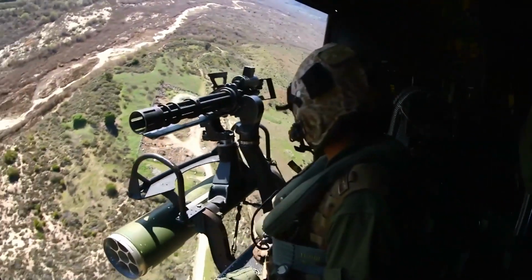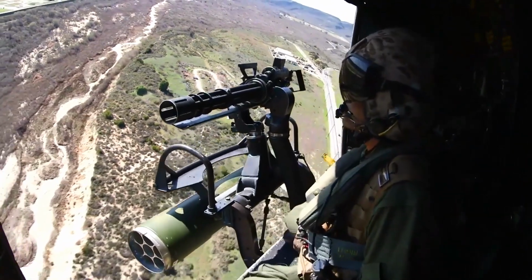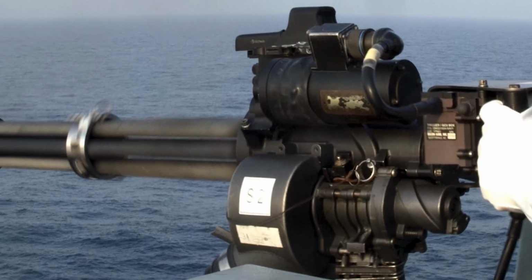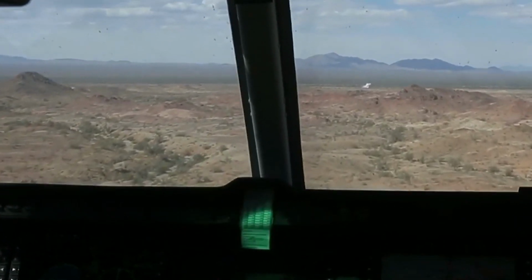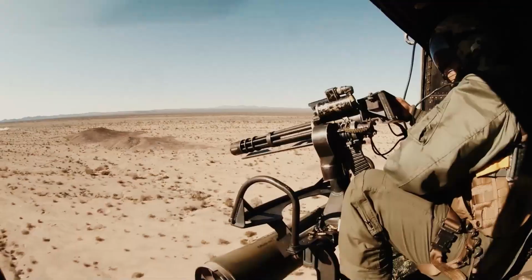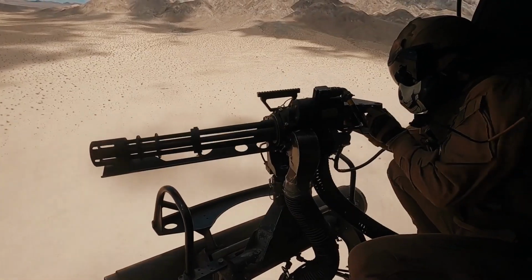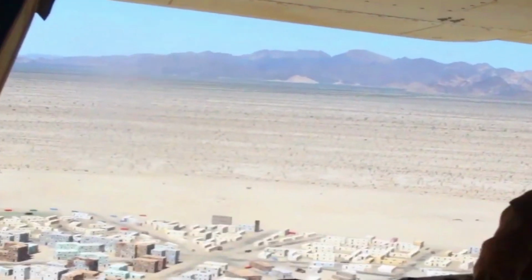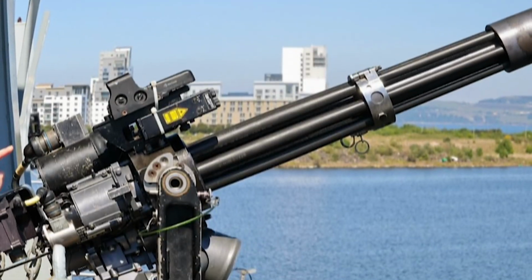The M61 Vulcan is a rotating cannon, as is its common name. The M134 minigun used by the United States military goes under a few distinct names. The Army uses the designations M134 and XM196 for their variants, while the Air Force names theirs the GAU-2B/A and the Navy calls theirs a GAU-17/A.